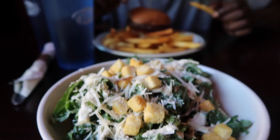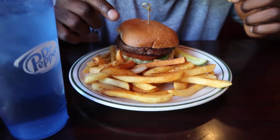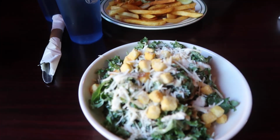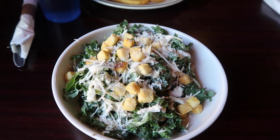First meal in Zion. Classic. Did you get a Caesar salad? Kale chicken Caesar. And it looks fresh. With a crouton. Well, it did say it was like locally sourced.